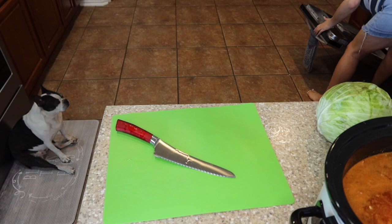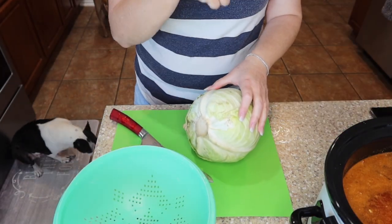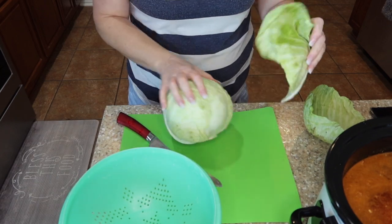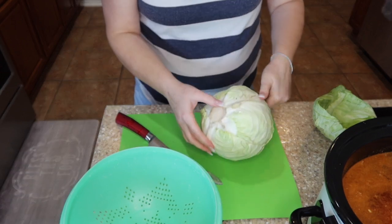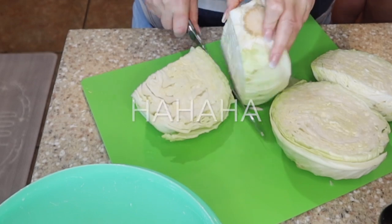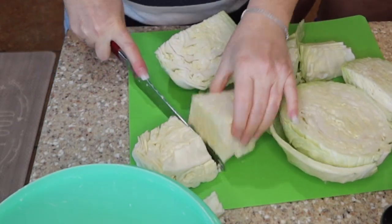I'm gonna grab my colander because this is not clean yet. I'm gonna go ahead and take off the outer layers that are just, you know, like ragamuffin. Okay, we're gonna take those off. All right, now I'm going to begin to cut into this. This cabbage smells so cabbagey. Okay, if you cannot get this out by hitting it on the countertop, then just cut around it, okay?